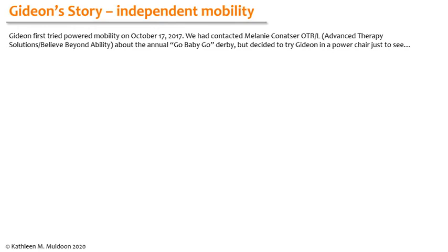But I was intrigued because I had also seen through Believe Beyond Ability's Facebook page that there were these tiny kiddos that were passing their wheelchair tests at the durable medical equipment company, and insurance was paying for these tiny power wheelchairs.